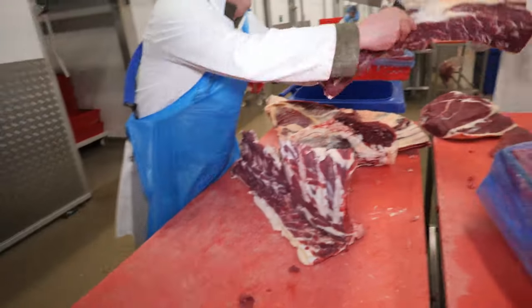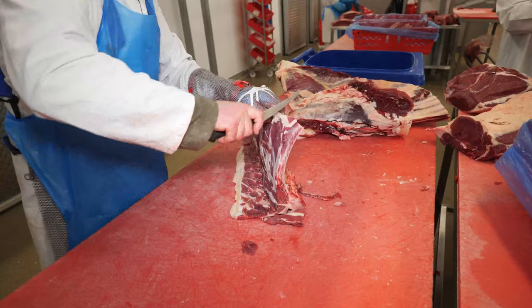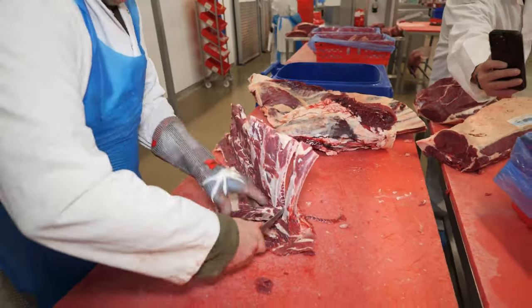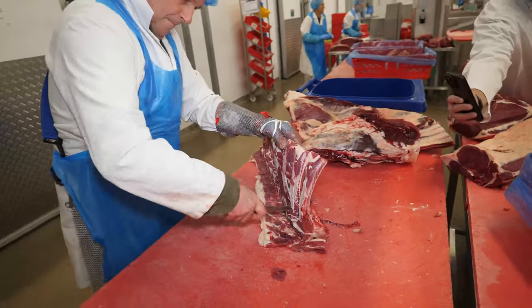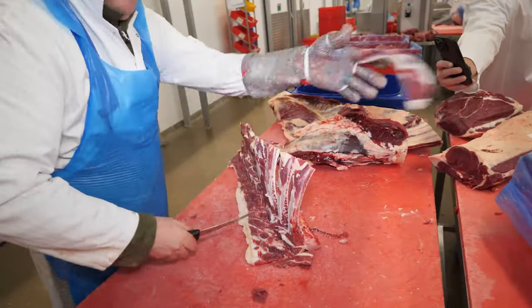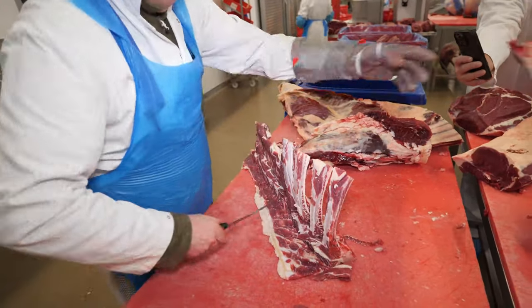That's your sirloin. Beautiful. Sirloin. This one. Pick it up.